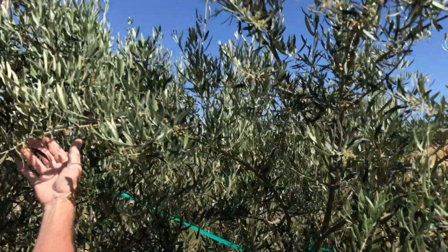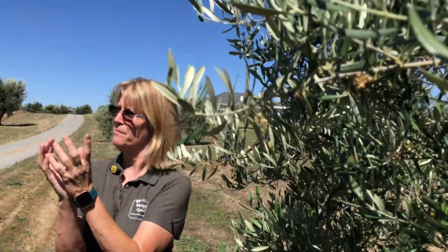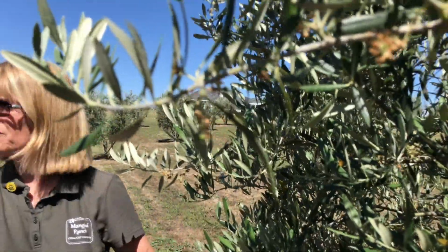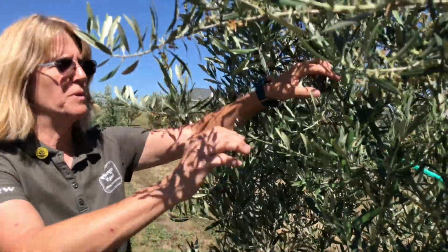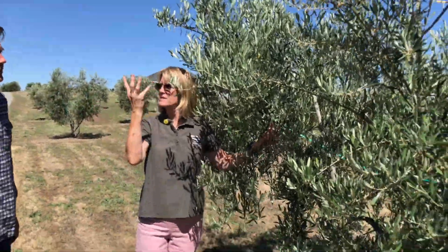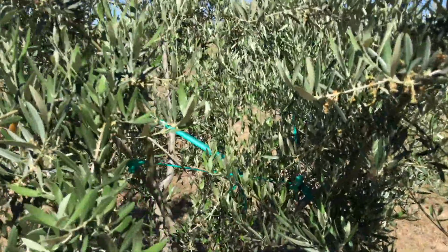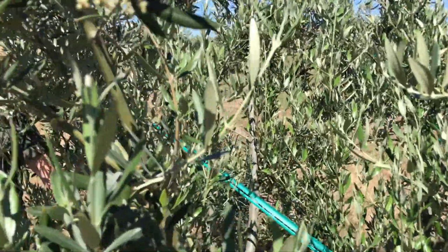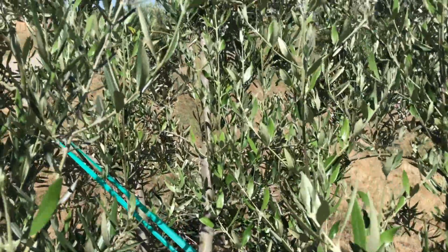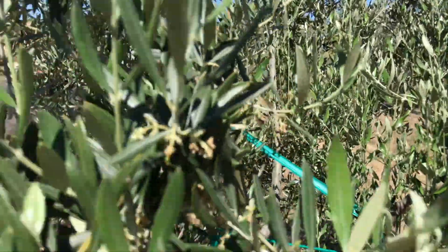And as you can see, if you look inside here, the way we prune this tree, it's almost like a tulip. So we're trying to establish the main branches here for the multi-trunk. And then if you open it up when we prune them, that's how we do it. We go all the way to the inside and you take out all the inside, because the more light that your olives can get, the better, more healthy that they'll be in the end. So there is a percentage of light that's good for them. So if you open it up, then the sun gets in the middle, gets on the outside, gets everywhere.